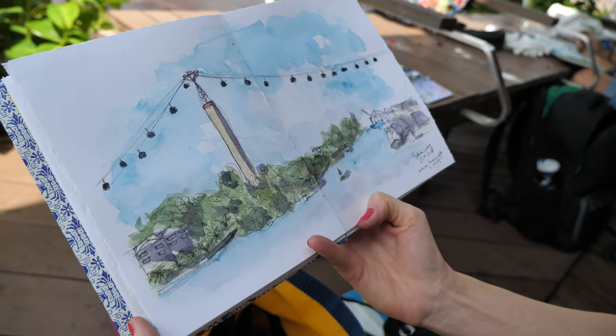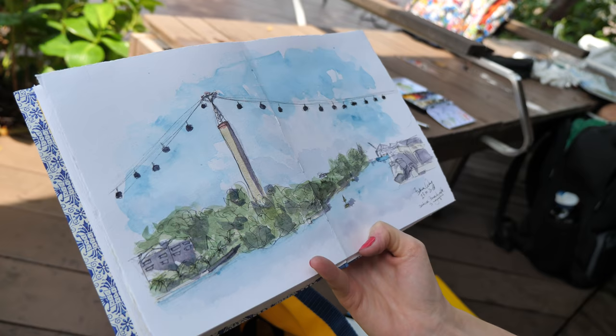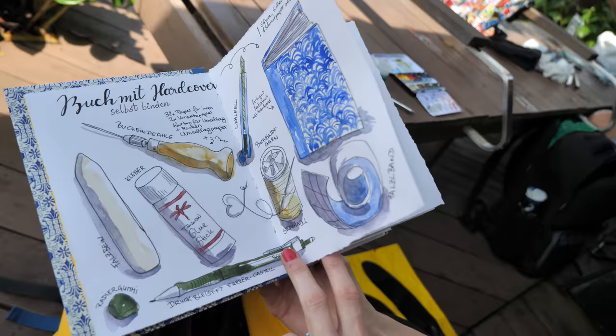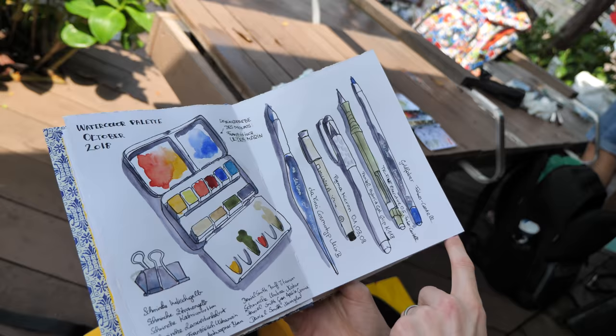Yes, unfortunately the watercolor paper is not very good because it was only my second book and I didn't want to get expensive watercolor paper for it. So unfortunately it doesn't take in so much water. I did some color studies here. Nice. Very neat. I can tell that you are a very neat person. This was my first sketch I did with ink only, so I was really nervous, but I think it really helped to loosen up a little bit.